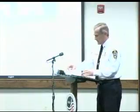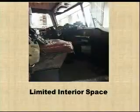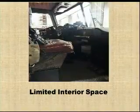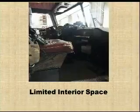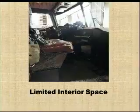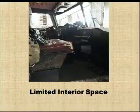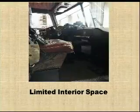Also, another thing that was taken into consideration was our personnel safety. This may be a little difficult to see, but this is the cab of our current squad. As you can see, this is the step to get in the squad, and this vehicle has limited space in the cab for the officer's position and for the driver's position. This was customary for the 1994 era.